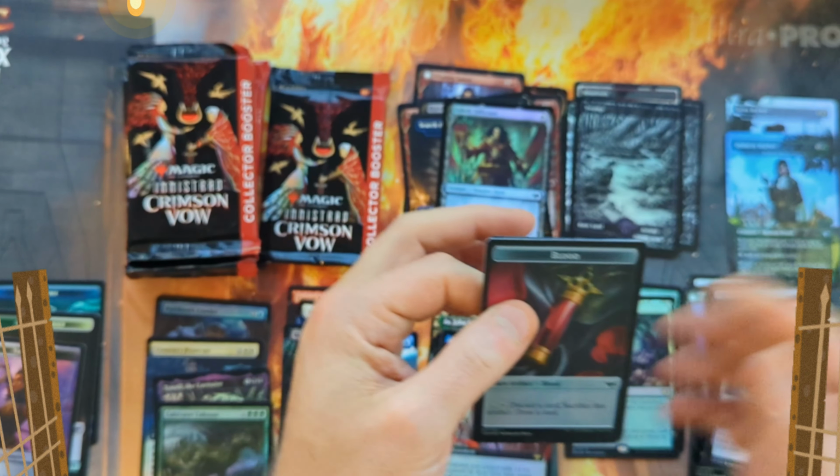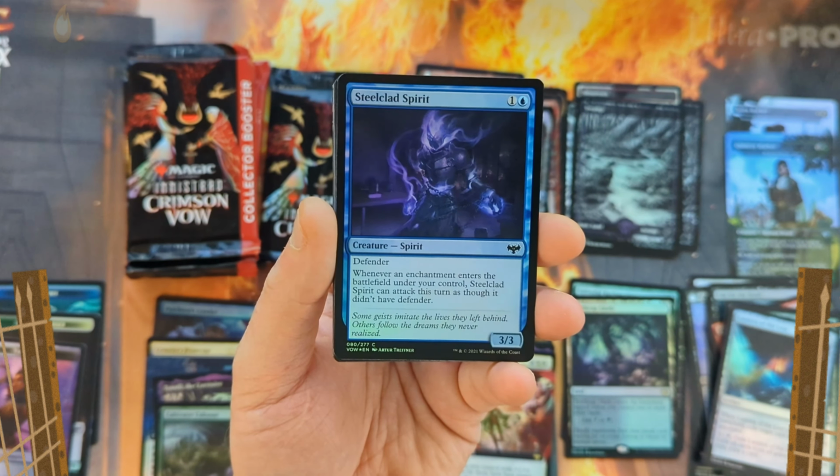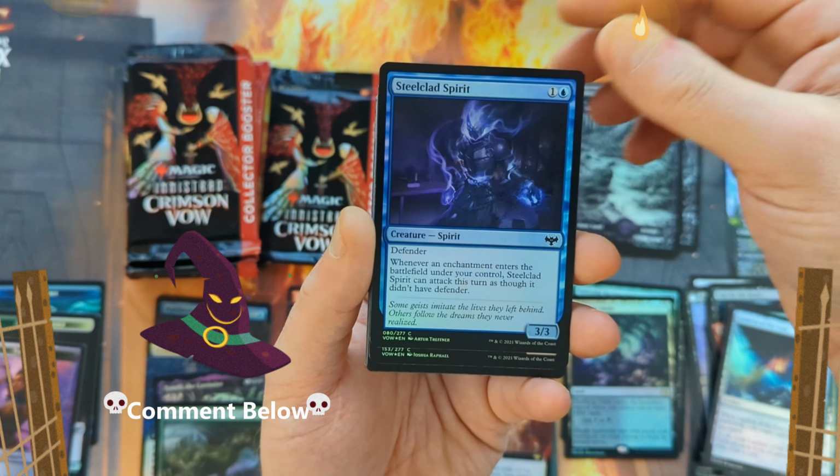Were you playing Magic when Crimson Vow was out just a couple of years back, or are you relatively new? Drop me a comment. Let me know. Just kind of curious to see how tenured the audience is.